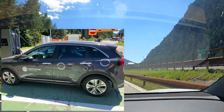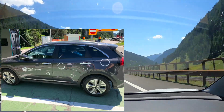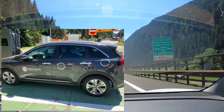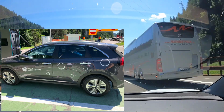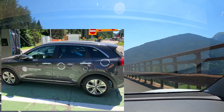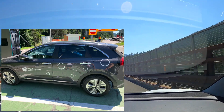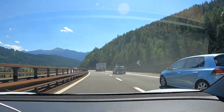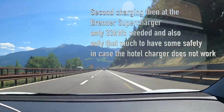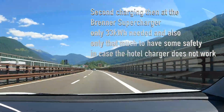Yeah, and at the Brenner charger, I also met two people who were traveling in a Nextmove car. So I used this opportunity to say hello to Nextmove. You are all over Europe. I think that was pretty cool. Nice car, by the way. And that stop was even faster. We had, I don't know, 15 minutes or so, 33 kilowatt hours charged.